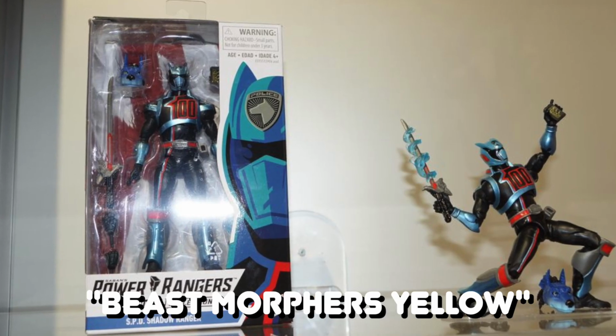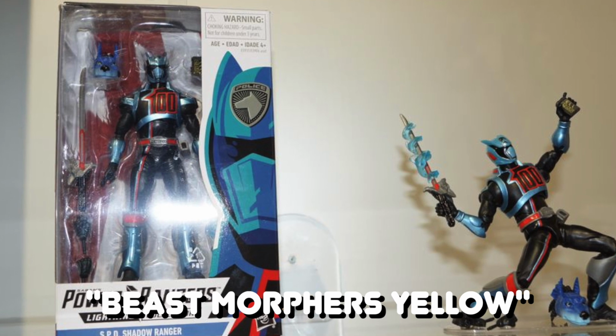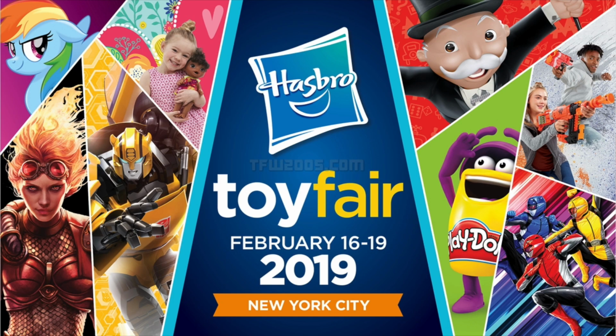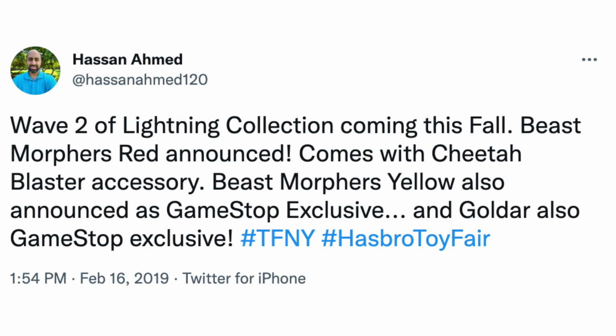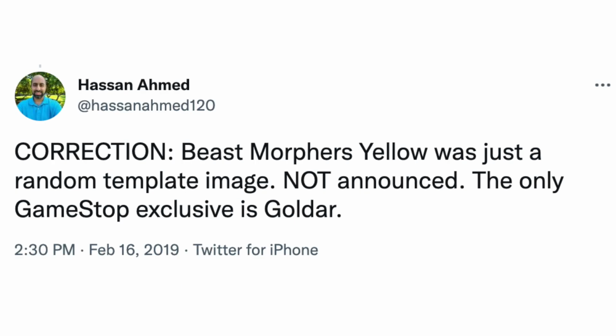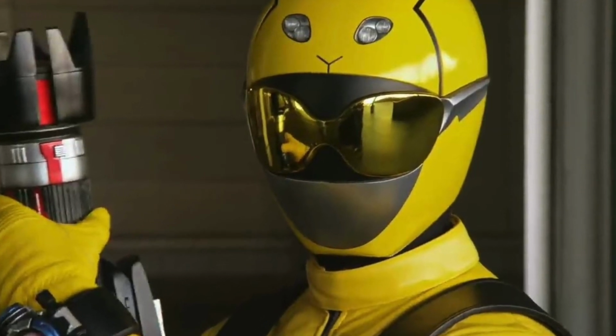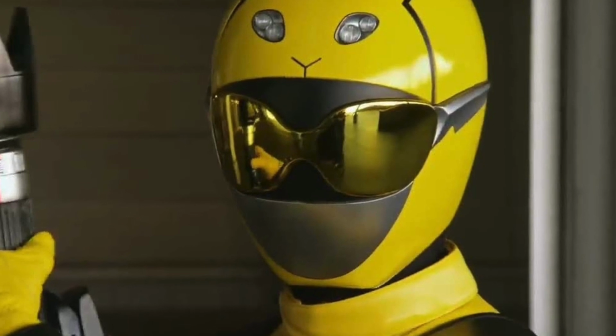The proper reveal of the whole Wave 1 lineup occurred at New York Toy Fair in February 2019, but this was closed off to pictures and videos until the prototypes were out on the show floor. Due to this, info had to be gathered by those live tweeting inside what was happening. Apparently, due to Beast Morphers Yellow having some sort of artwork being shown on the slides, it led to a post claiming that Beast Morphers Yellow was getting a Lightning Collection figure, when it really wasn't, something clarified quickly after. Despite that follow-up tweet, many only saw the original tweet, and for months afterward, fans wondered where this never actually existing figure was. Though, it seems like we might be finally getting one, as current leaks list her as part of the Wave 13 lineup for 2022.